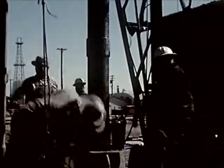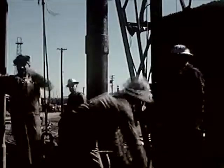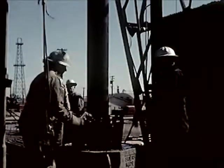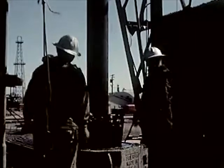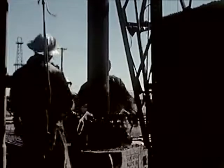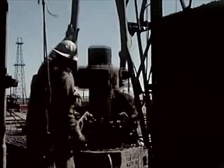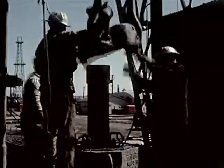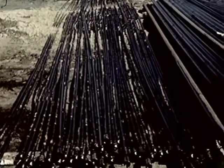The men step back out of the way of the machinery to avoid accidents. And now the large pipe goes down. Just think, sometimes these pipes go 3 miles down into the ground. When they have finished drilling the well, they place a small pipe called tubing inside the heavy casing, and this small pipe carries the oil to the surface.